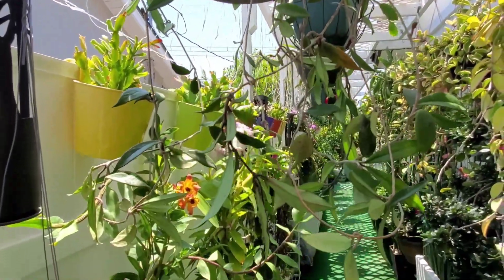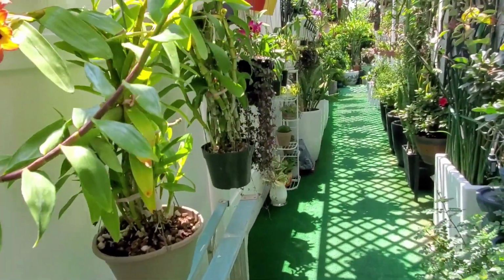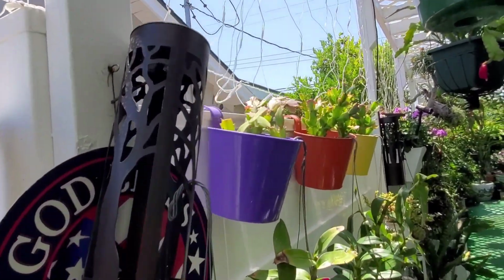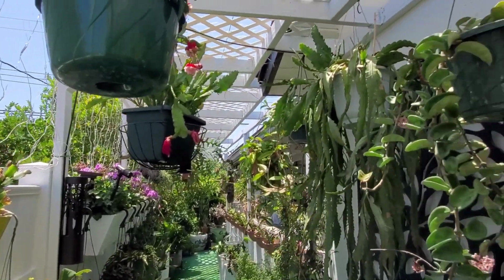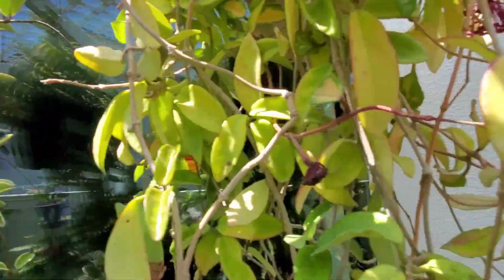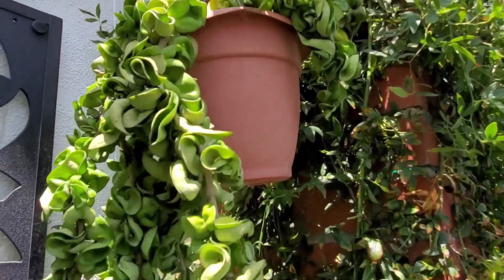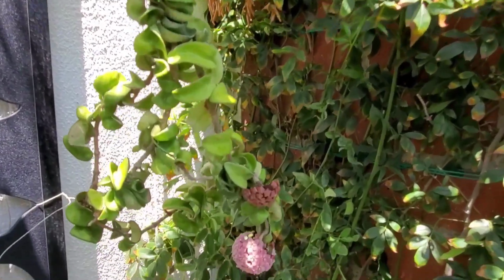Beautiful Hoya pubicalyx. Look at all these orchids lining the fence with all of the Schlumbergeras up top. Hoya carnosa compacta, so long. Look.